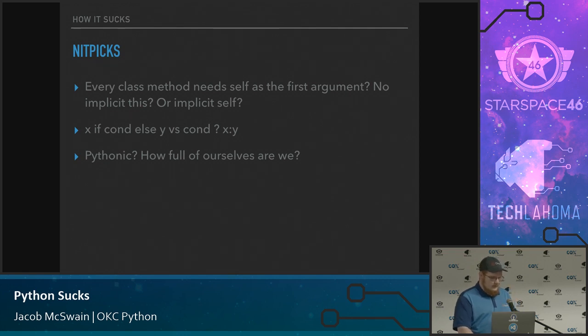Here's a couple smaller nitpicks that don't really deserve a big slide themselves. Every class method needs a self as the first argument. So if you're making a class, every single method inside that class needs to have self as the first argument. Otherwise, it's not part of the class, or it's static.